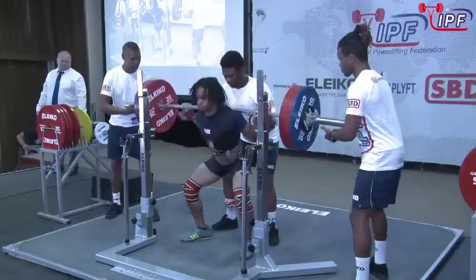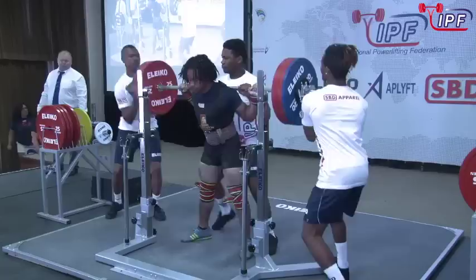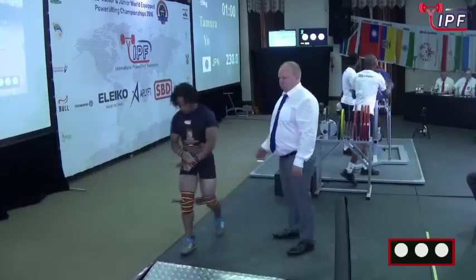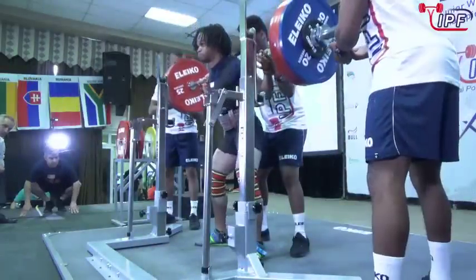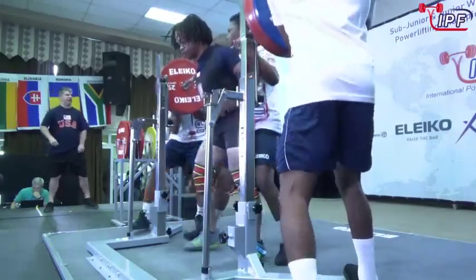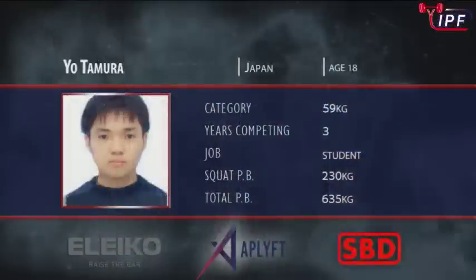Let's sit back into this. That looks much better. That looked a lot better. Let's see what they say. Right, he gets it on the board. What a relief for that young man. Yo Tamura from Japan, looking for 230 kilograms. Life from the jaws of death right there. That was definitely saving your skin. And this is an equal PB for Tamura from Japan.